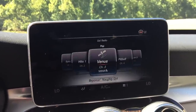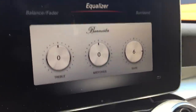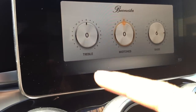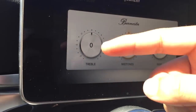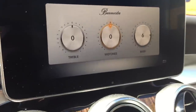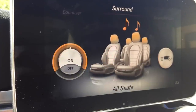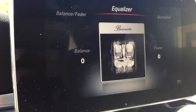You have your radio, which we went over, different category, you can search, band, preset info, sound. Now this has the Burmester sound system, so you can see the sound adjustments are different. Usually, if you look in my ML video tour, it'll just be a list where up and down is higher. Here it's actually different, cool. There are actually dials for each thing. And you can adjust mid-tones, whereas usually you can only adjust treble and bass. So that's a cool thing. You have equalizer. You can turn on or off your surround sound. Change it to all seats, front seats, or rear seats. Your balance and fader. And back to your equalizer.